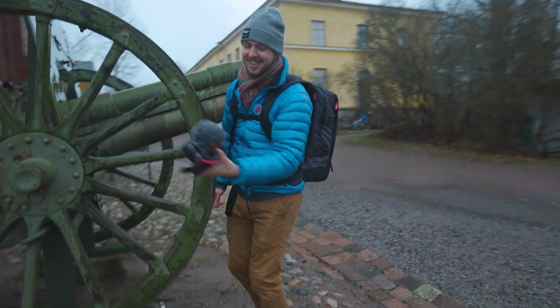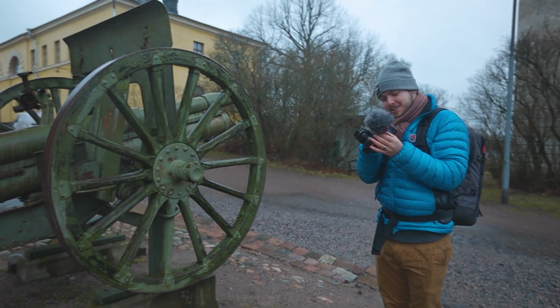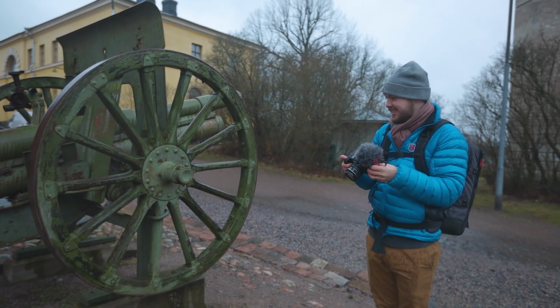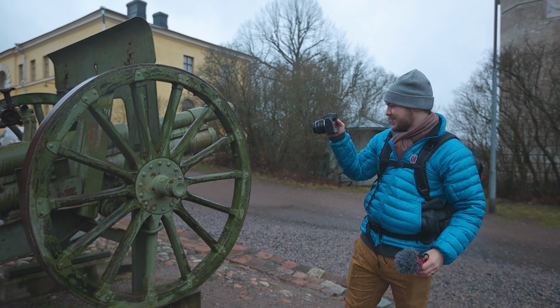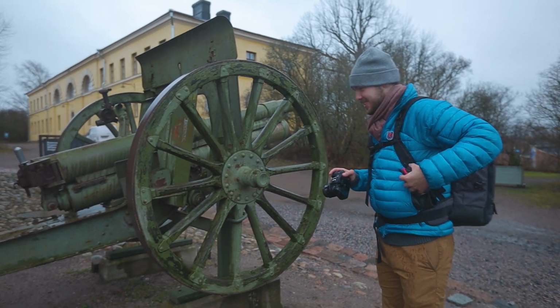Ew, he got stuck. So what are we doing? We're shooting a Canon with a Canon on a Canon for a Canon channel. For a Canon. Boom.